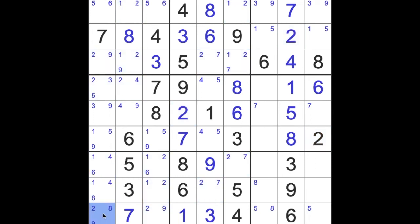Take that back. 2 is limited to this column, right? Okay, because look, up here we've got 2 in the left hand and middle column, right? Left hand and middle only. So down here 2 must appear in the right hand column. Okay. 1, 2, 3, 4, 5, 6, 7, 8, 9. Oh, that's done actually. Okay, let's unhighlight that, make it easier to see.